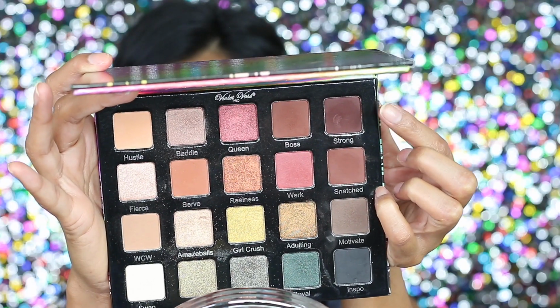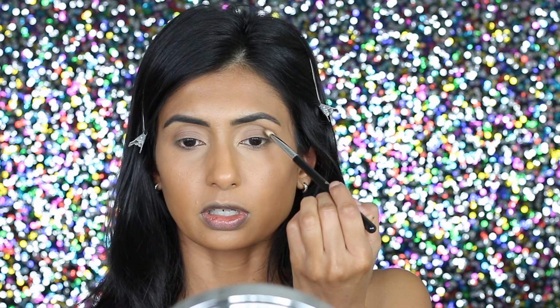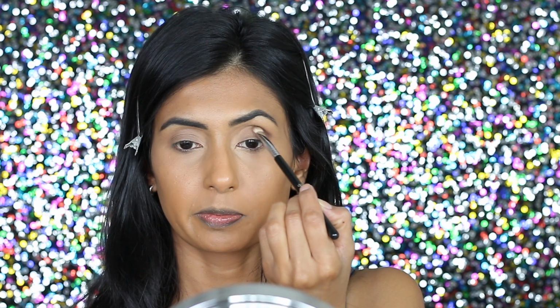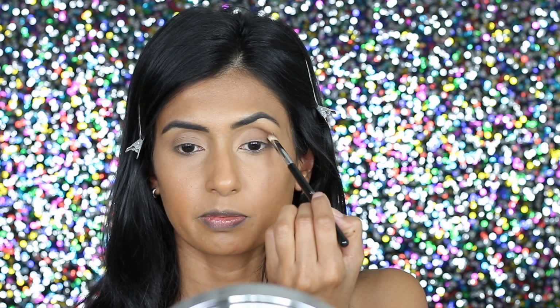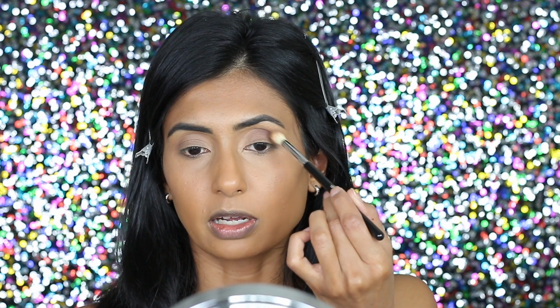Next, I'm picking up Strong, using the Sigma Blending E25. And I'm going to apply that into the crease here to darken it up. Then I'm taking the Sigma Taper Blending E35 and I'm going to blend it out.